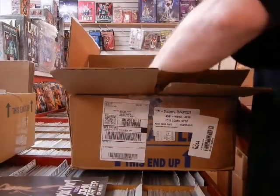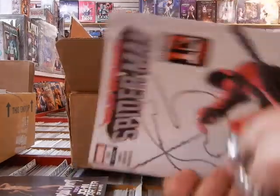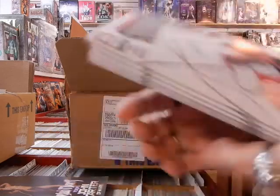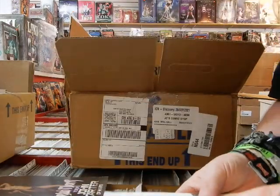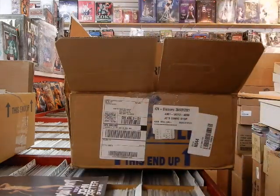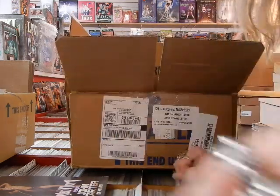Got more Spider-Mans. And we got some damaged copies on the Miles Morales. In fact, that one's damaged too. So we'll be calling those in. Looks like there's maybe 1 or 2 that are not damaged. Banged up the corner right there.